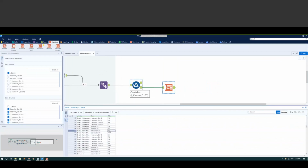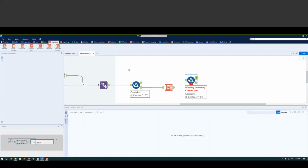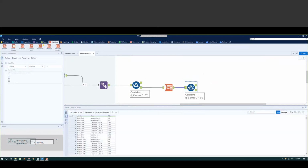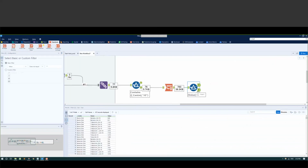So you could get rid of this filter tool. You could bring in another filter tool, or you can also copy and paste any tools that are in your workflow. So I'm going to copy paste my filter tool. I'm going to just change it up a little bit. I'm going to say the column that I want to filter on is value. I'm going to say is not equal. So let's say does not equal double star. When I click on that and run it, we now have our data here. In the false, we have all our star data, and then in the true anchor, we have all of our true data.